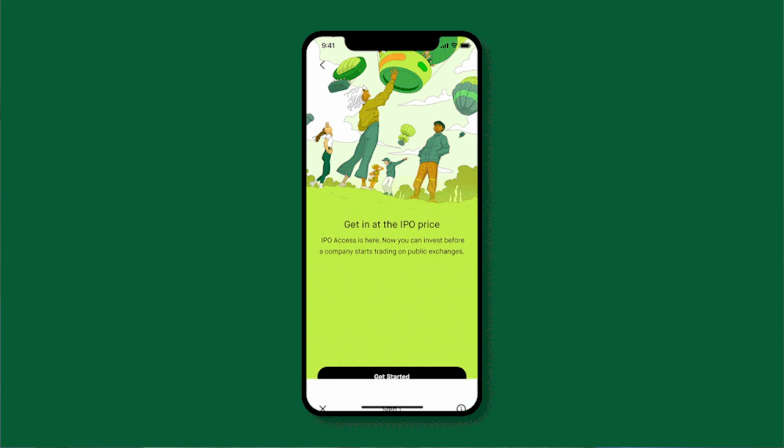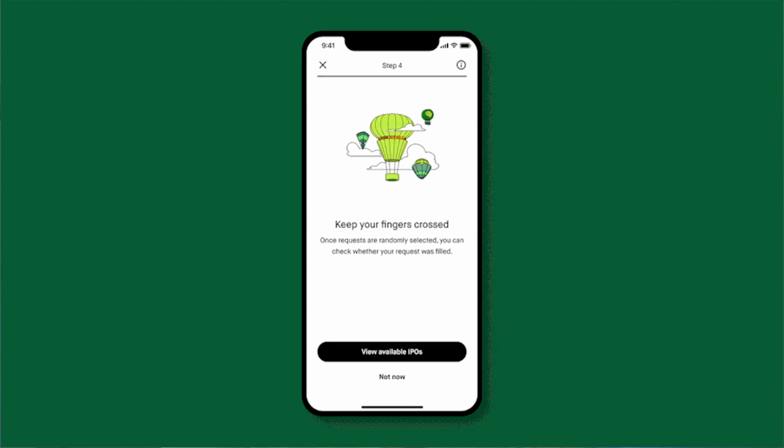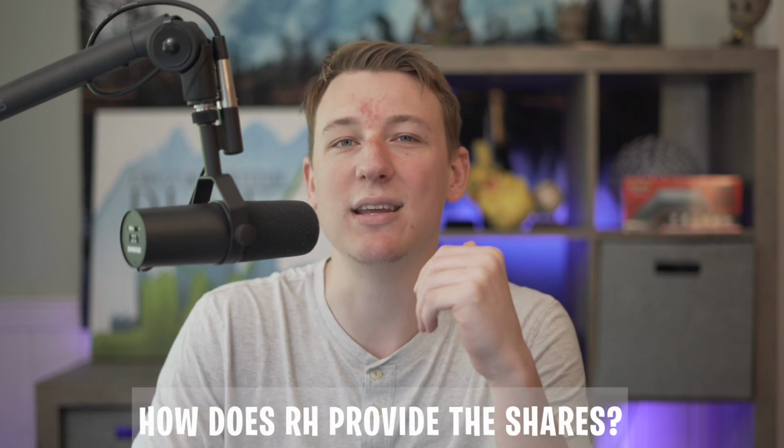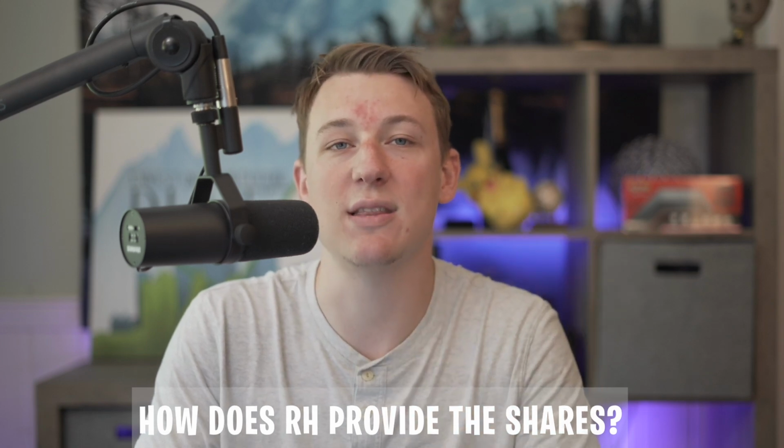So what is IPO Access and how does Robinhood come into play here? IPO Access is going to allow you to buy the shares at the actual IPO price. Now, again, this is a problem that we see a lot of times when there's brand new IPOs coming to the market. You can't actually access the shares at a decent price. And so you might be wondering, well, okay, how does Robinhood actually provide these shares to its investors? How is it different than other organizations in that manner?